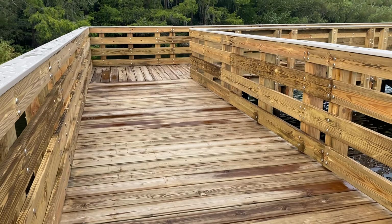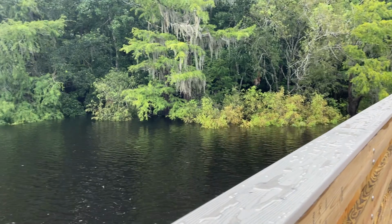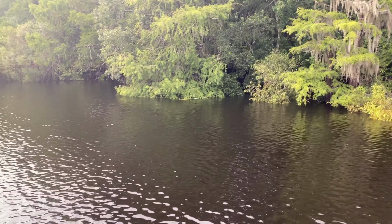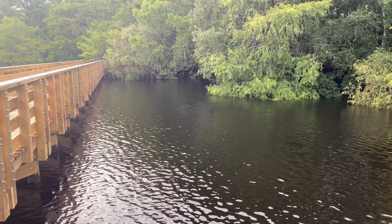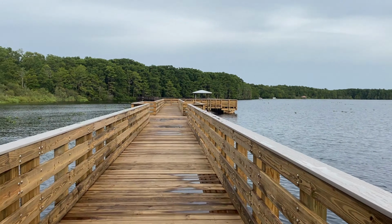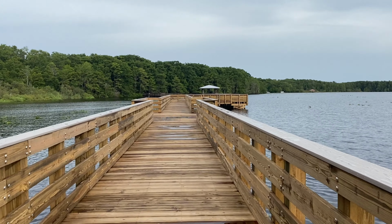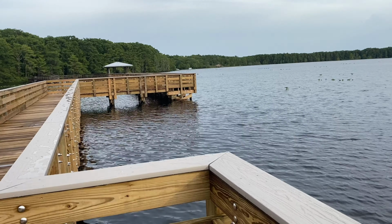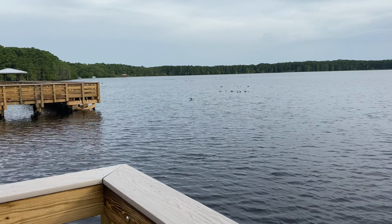Well, here's a turn in the boardwalk, and get a look at kind of where we came from. And I'm not sure we're going to go the entire distance, but here's a look at the lake from where we're standing.